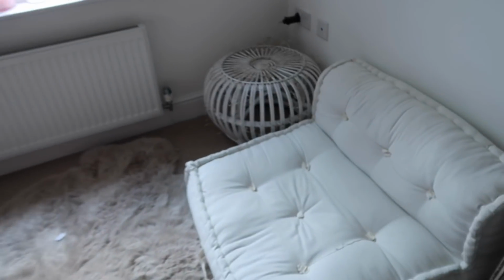I'm thinking I might get some IKEA Pax wardrobes for in here just for storage, so I think that would be really helpful. Let me quickly show you my office and we can go from there. Like I say, we don't need to see the whole thing. There is a mess everywhere, but this is my new little sofa that I finally found.